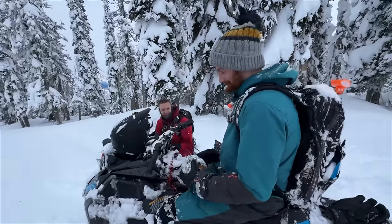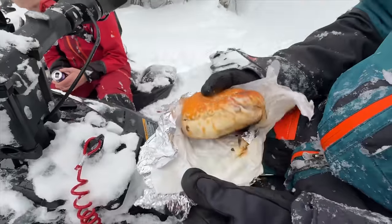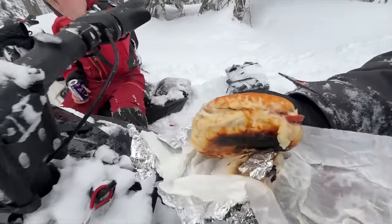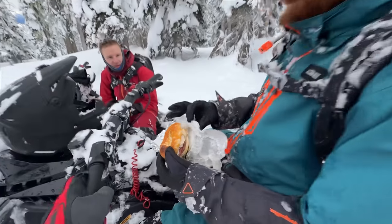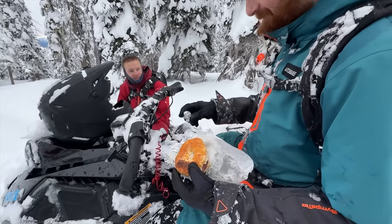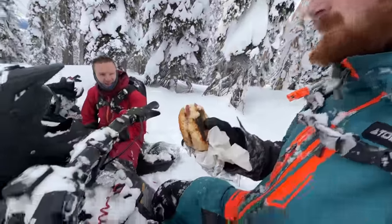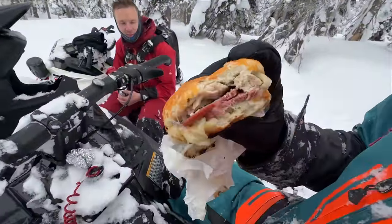What's for lunch, Jesse? Well, we have a jalapeno cheddar bagel with chicken, summer sausage. Let's take a look at that. Some sort of cheese. All right. How long did you cook that for? I don't know, 10 minutes each side. Oh, that's almost to perfection then. It's a little burnt there. Oh, okay, yeah. Oh, that looks good.